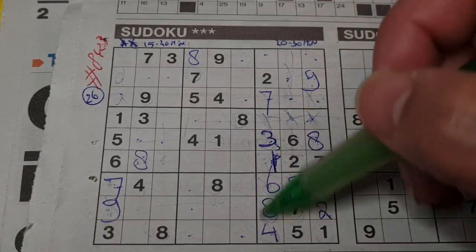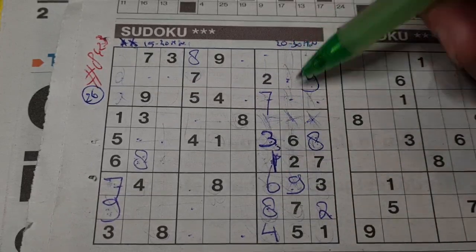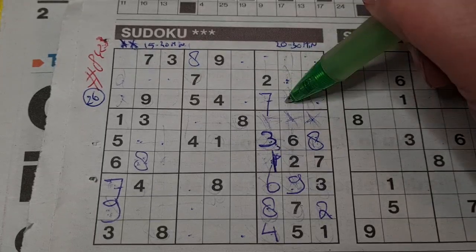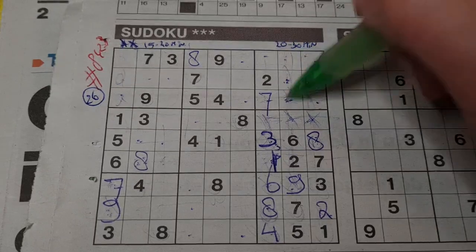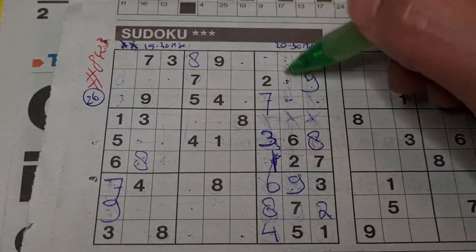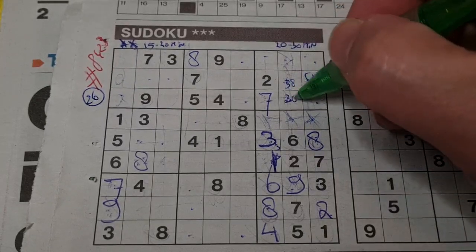So now we have a pair, the 3 and 8 in this column, the 3 and 8 in the last column. So the column between, the 3 and 8 goes in one of these 3 boxes. 3 and 8, 3 and 8. And look, we have 3 and 8 in this first row, no 3 and 8 in this box. 3 and 8 goes in those 2 boxes as a pair.